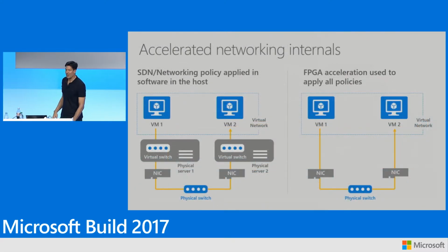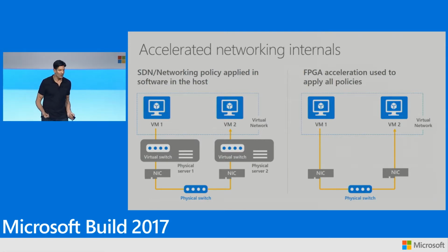If you take a look at the comparison between our older unaccelerated network and the accelerated network, the big change, of course, is that the virtual switch is sitting there inside the server doing all that processing on the left. On the right side, we've got SmartNIC, where all this stuff has been offloaded.